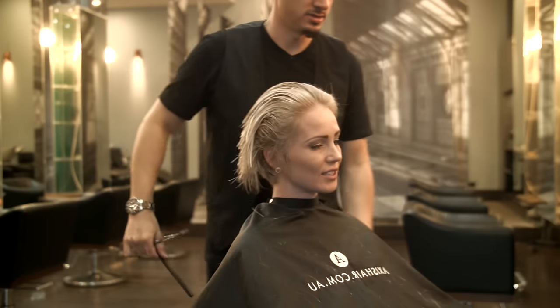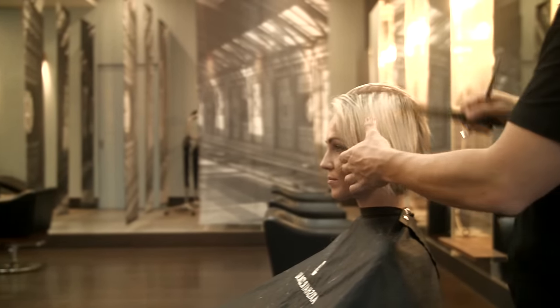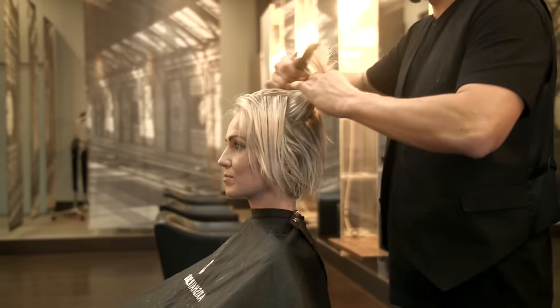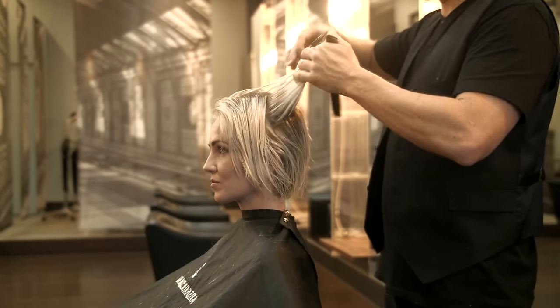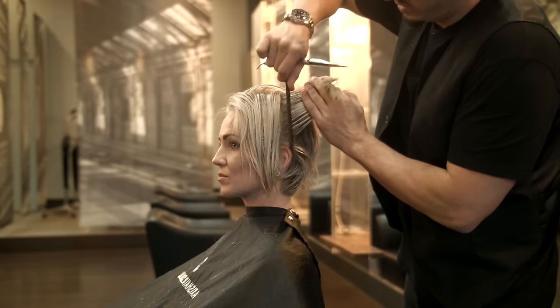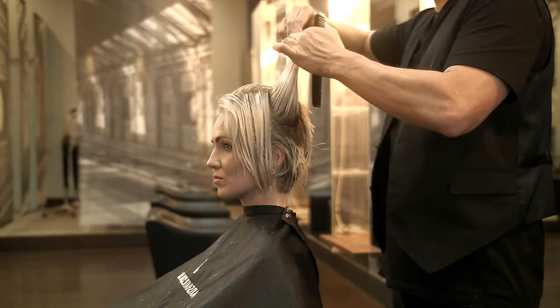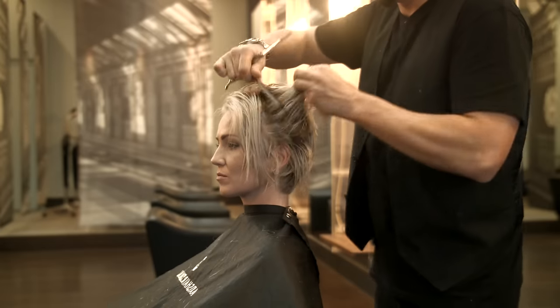Let's bring you around this way just so they can see me do this side. So again, I'm working down. This time we've gone into the side. We're using vertical sections in the side, and we bring this up to that point, not cutting off hair that I don't need to cut off yet.